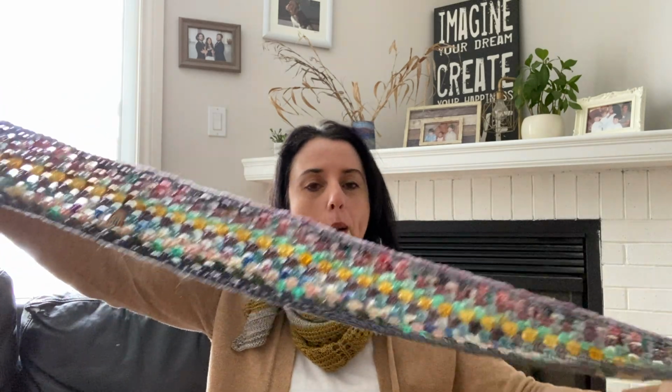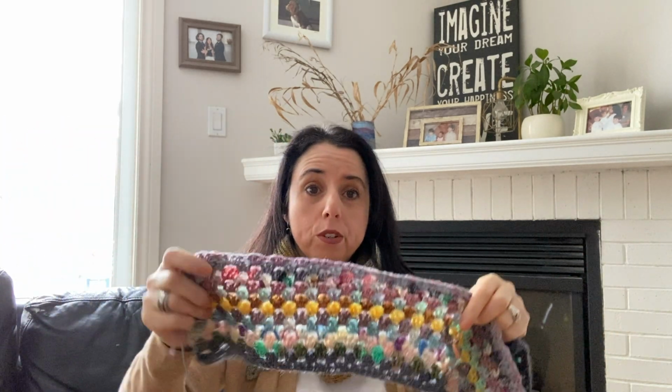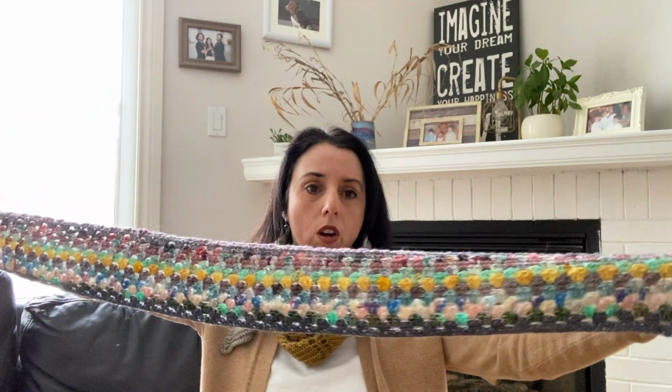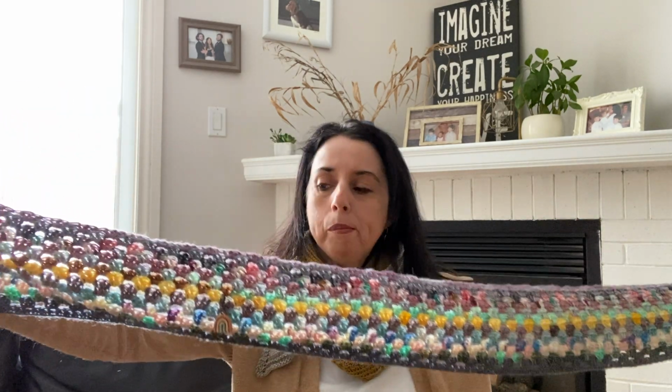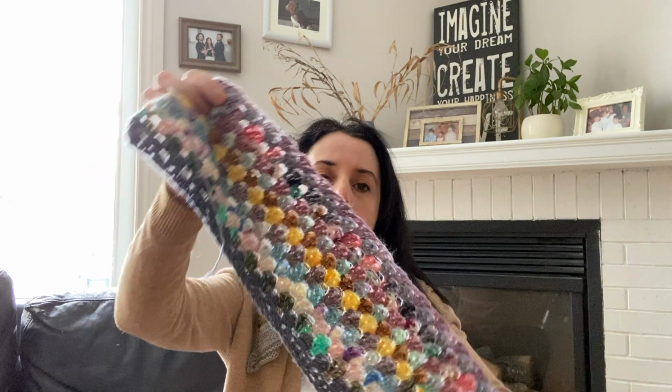So it's a plain granny striped blanket. So I'm not really following a pattern. I just looked up granny stripe blanket and there was a million tutorials on YouTube. And I think I did the 200 stitches. I have to double check that. But honestly, I just kept going till it looked like long enough, wide enough for a good size blanket. And I'm doing one row for one color.